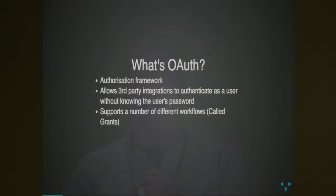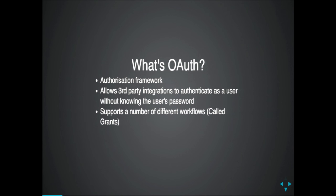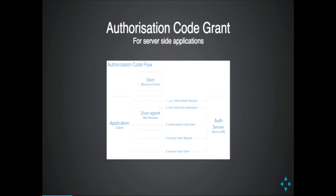Alright, OAuth 2 for CakePHP 3. Quick bit about me, I'm not going to read that, you can read it in your own time. OAuth, it's an authorization framework. It allows for third-party integrations, APIs, clients to authenticate as a user without needing to know what your user's password is. There's a number of different workflows or grants that are supported.